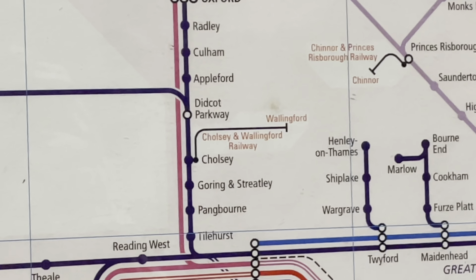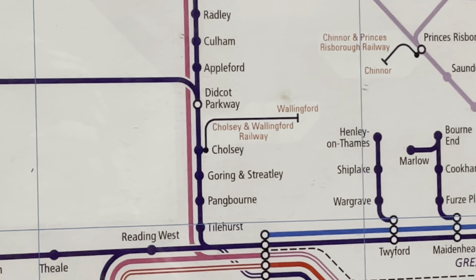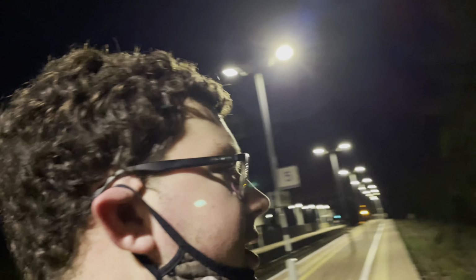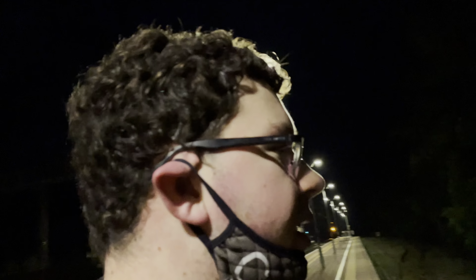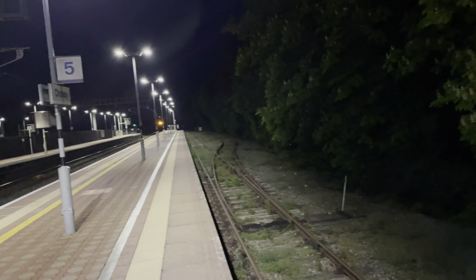There's a clear abandoned one there. Just going down that way would be going right down to Wallingford, down the old line. I think it opened in the 1800s, 1869, and closed in 1995 after being run as a historic preservation service. It originally closed to freight in the 1960s, but yeah, it's a really interesting bit of abandoned track. It's split into two, of course, but it's really interesting to see.